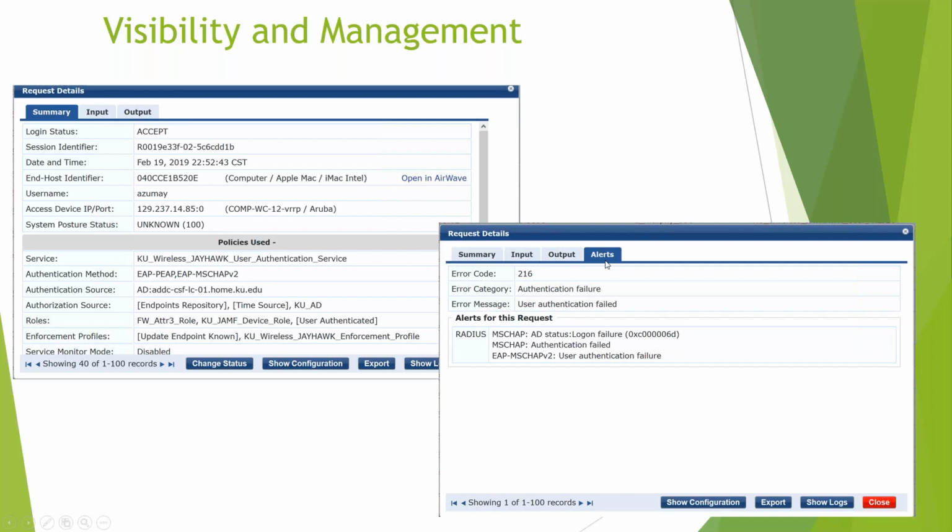I selected one that had an issue, so the alerts tab. Here we can see that the user authentication failed. So unlike an NPS server where you're really filtering through and trying to figure out why that user authenticated, this gets to be pretty black and white: hey, this user put in the wrong password, or this account is locked out. So it's not just going to throw you some weird error code that you have to decipher and look up in a troubleshooting guide. It's going to tell you.